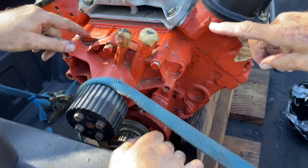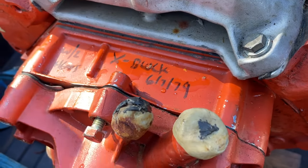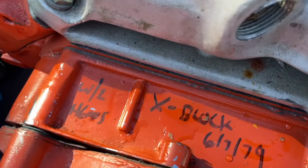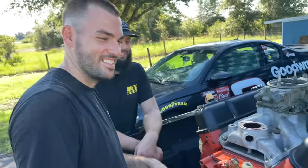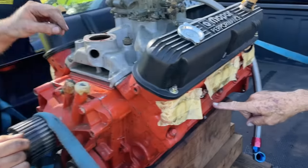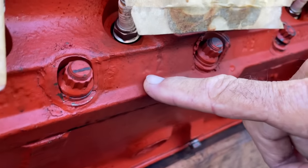And then we got the R block, W2 heads, X block. That's the date code for the block, 6779. The X block, 79, dude. The heads it has on it, W2, what's that mean? Son, these heads right here are kind of like the Holy Grail in the Mopar world.